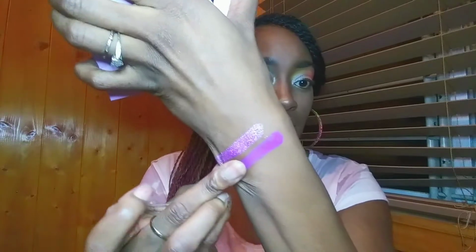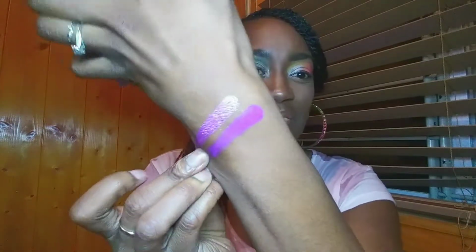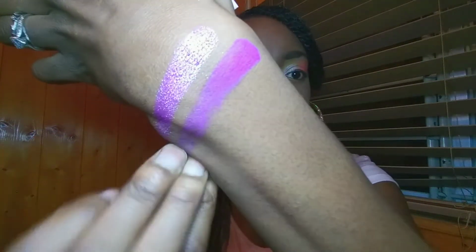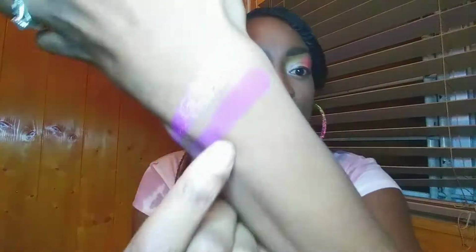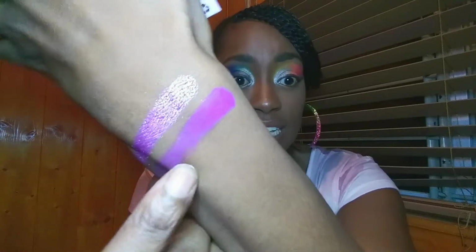Let's go ahead and do a matte. So let's do Great Grape. Let's see. Oh my goodness, do you see how vibrant these are? That is like, what's the word I'm looking for? Fluorescent? That looks fluorescent.